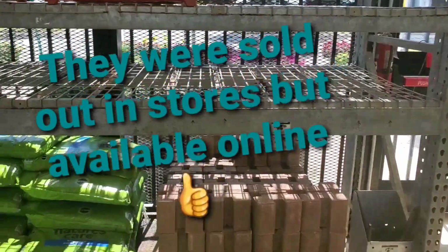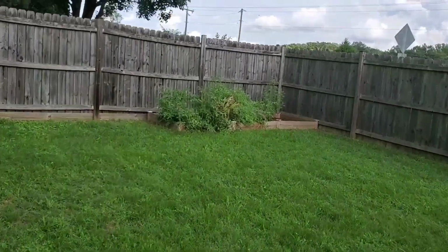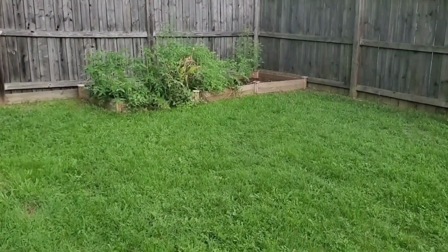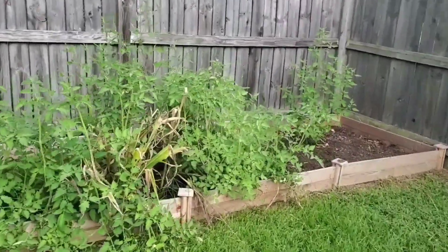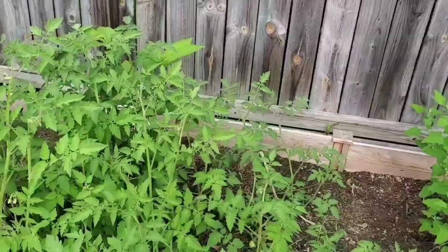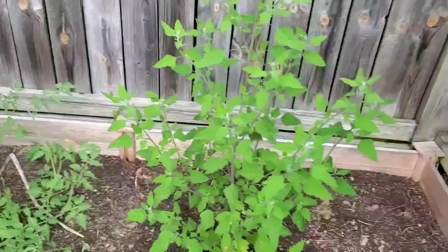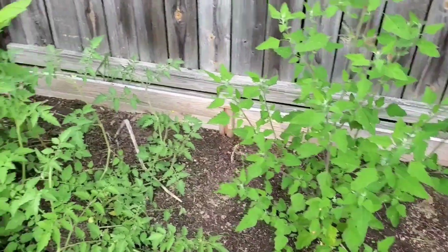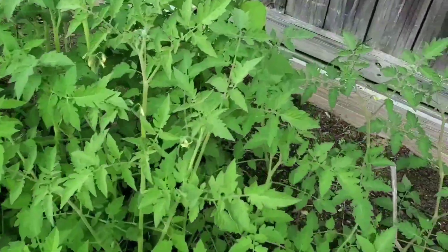Right here. So it is kind of cloudy, looks like it's about to rain, but I wanted to come out here to show how the garden looks currently. There's this plant, I'm not sure what that is, but it looks so pretty and we didn't want to cut it. It might be a weed, but this is the cherry tomatoes.